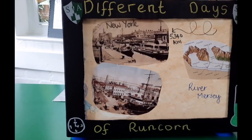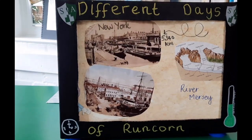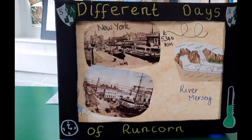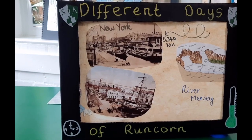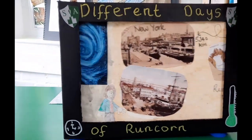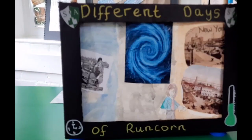Runcorn sandstone was so sought after that it even made its way all the way to America to build New York docks, 5,340 kilometres away. Now, thinking about that river, how did we get across it then?